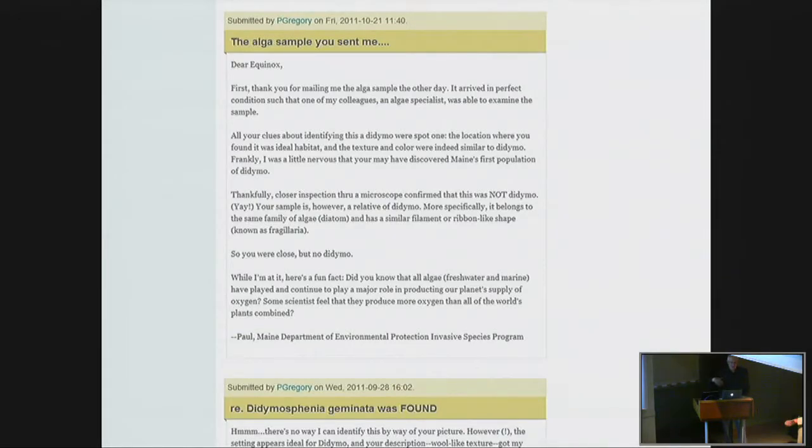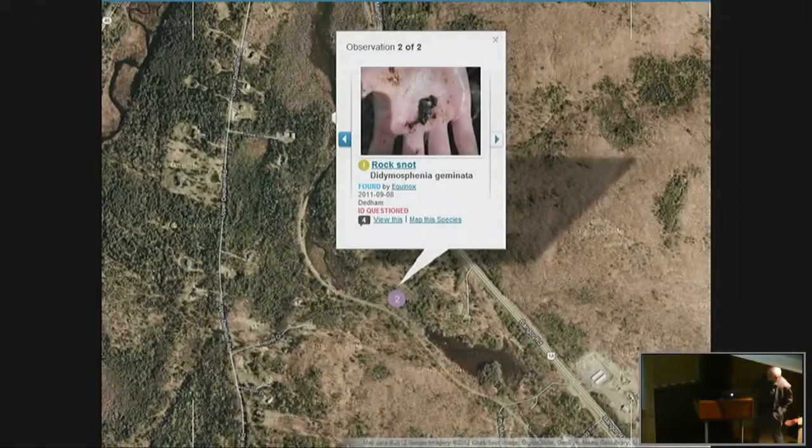Paul got other scientists involved to check the sample, and there were conversations back and forth with the students and DEP. Ultimately, the good news, they decided that it was not rock snot, but a close relative, which doesn't sound that encouraging either. I'm not sure what kind of snot it was, but it was snot. So Paul was relieved to be able to question this particular identification.